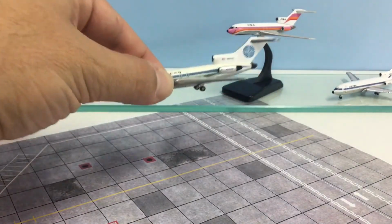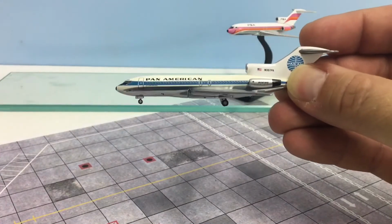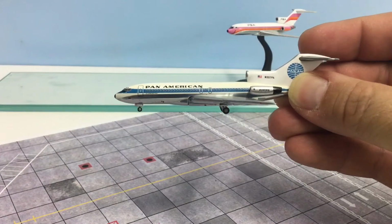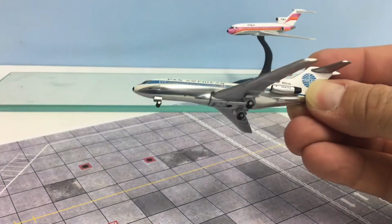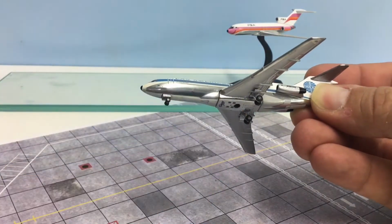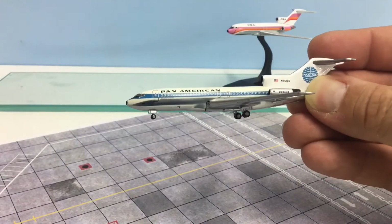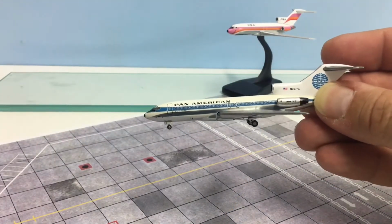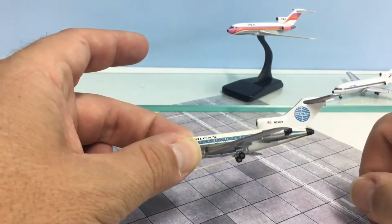The other mold, which has been used within the last decade at least, is the Gemini mold. This mold is probably the youngest of the three, but it hasn't got a huge amount of use. You can see that it's also a seamed mold, so it doesn't gain any points there. The undercarriage doors are not quite in the right place, and I don't think the nose is quite as nice. But then again, the tail, yeah, I mean, it's okay.